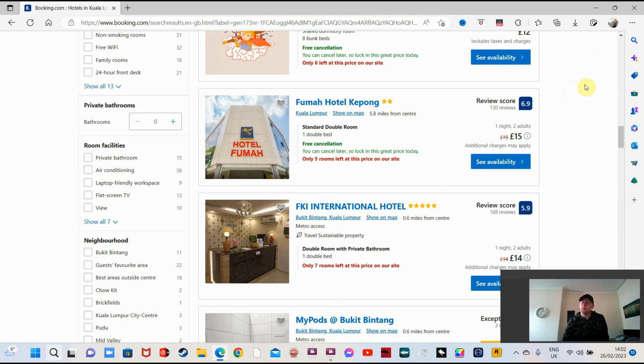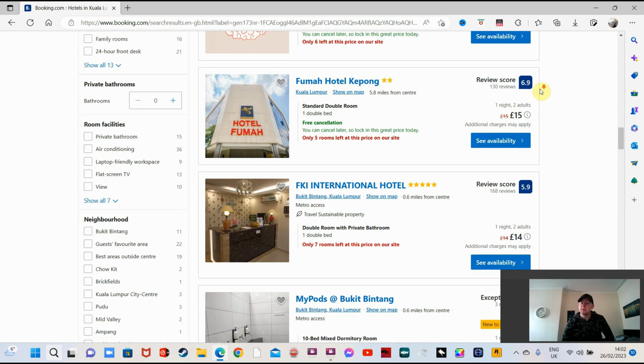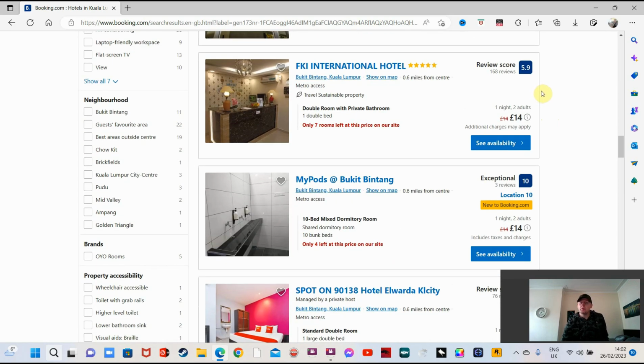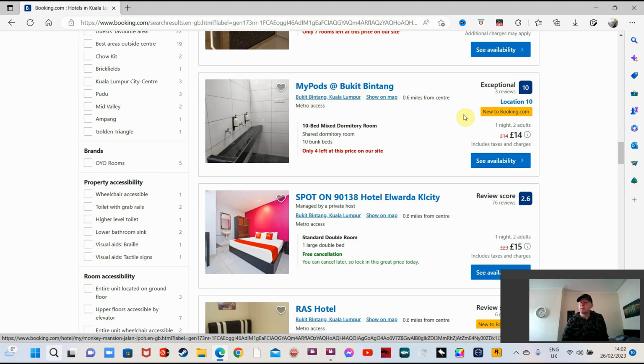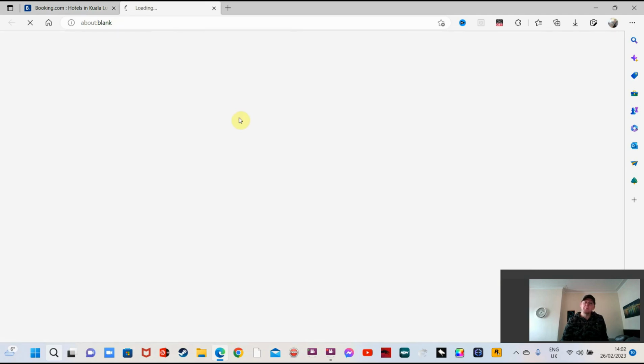We got the Fuma Hotel Kipon for £15 per night. We've got the FKI International Hotel for £14 per night, and that is being rated at 5.9, which is not good. We've got the My Pods at Bukit Bintang, which is being rated a 10 for location and a 10 for exceptional.